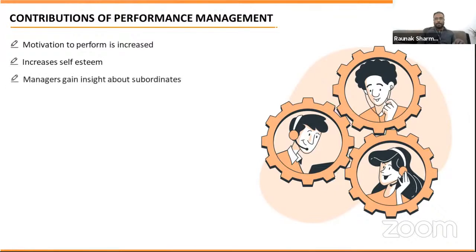The next is managers gain insight about subordinates. Managers these days have to do multitasking. They must be traveling, they must be getting engaged with a lot of different departments. So how do they get to know more about their subordinates? It is through performance management. They could simply read out from the report what was achieved, what was not achieved, what weaknesses were found out, and so on, and then they can find out more about their subordinates and get connected well.